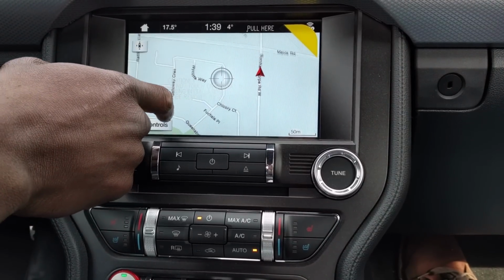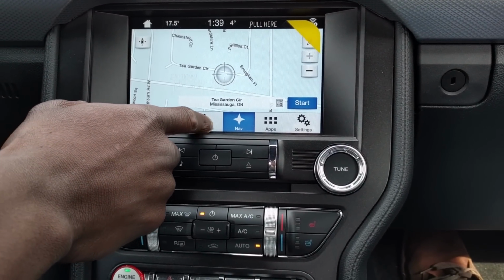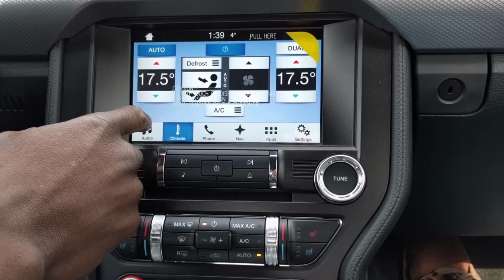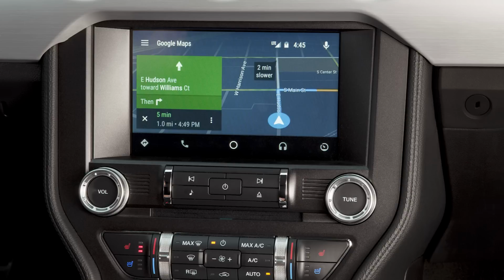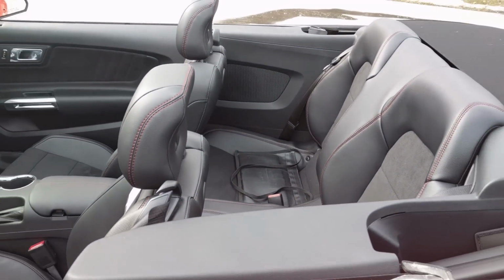The technology package on the Mustang is also outstanding. Ford has done away with the old antiquated Microsoft system and adopted the QNX system by actually our Canadian company, BlackBerry, to give its customers the most modern experience. It also supports Apple CarPlay and Android Auto. But what's going on with the back seat? Why even bother? I mean, look at that. What back seat?